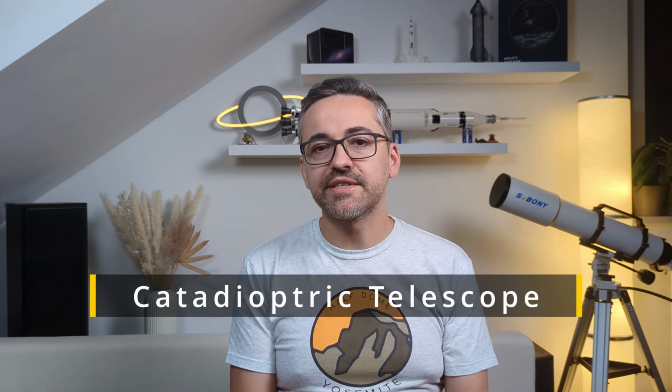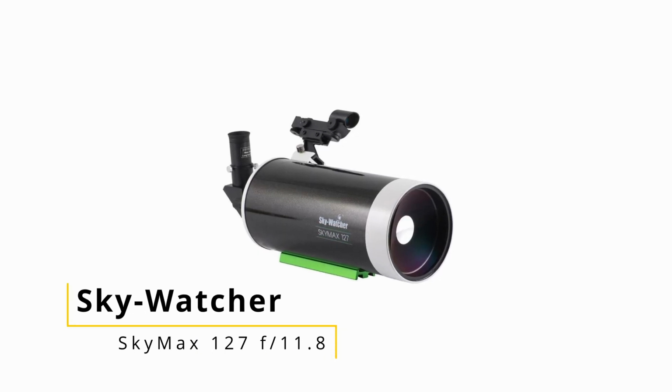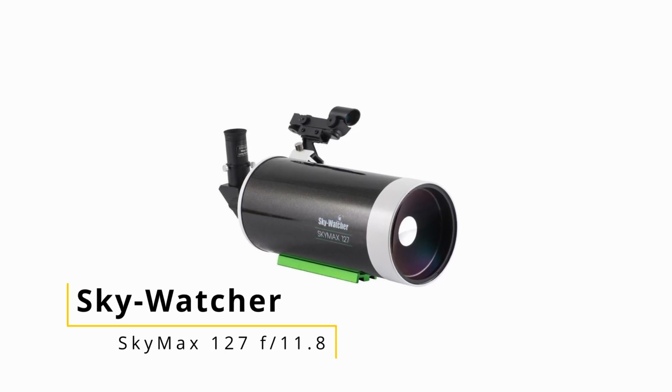The last category is for catadioptric telescopes, such as Schmidt and Maksutov Cassegrain telescopes. In this category, I would like to pick the 5-inch SkyMax Mak from Skywatcher. Its decent aperture size combined with a relatively small obstruction caused by the secondary reflective surface and the slow focal ratio of 11.8 make this telescope an excellent choice for planetary observations.